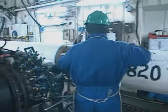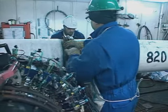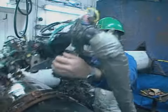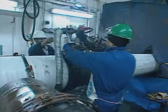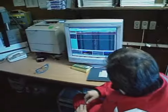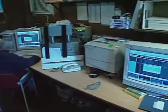Upon completion of the weld, also called field joint, it's quality tested. The non-destructive testing method employed is automatic ultrasonic testing, where sound waves and clean water are used to determine the weld quality.